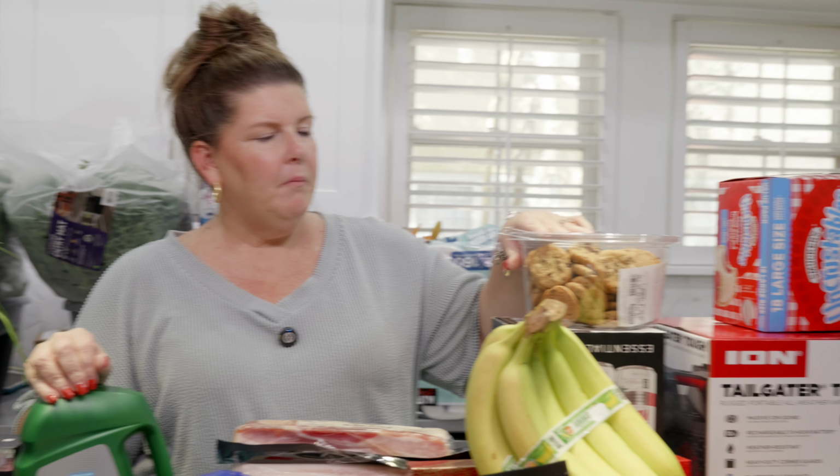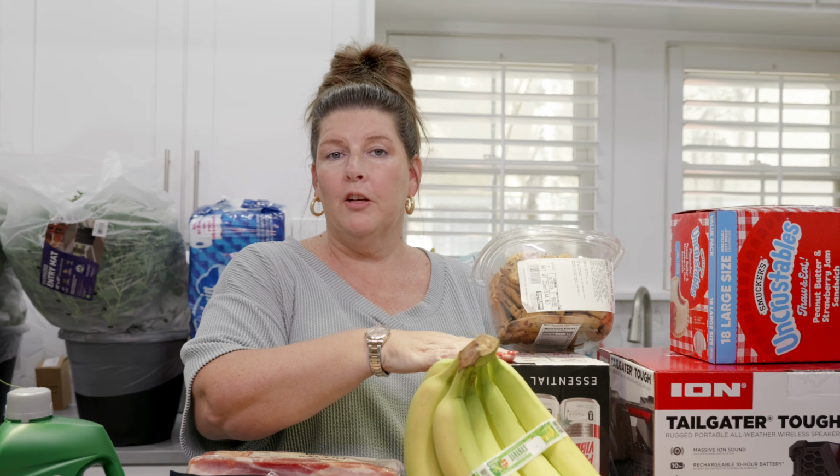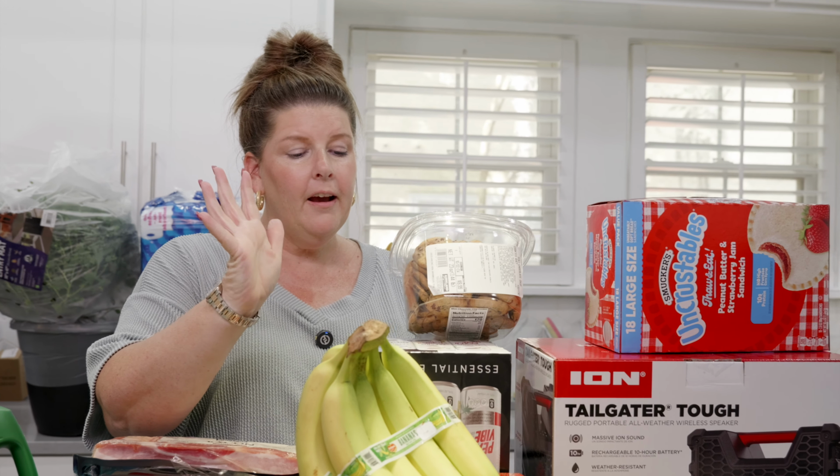I personally like the dishwasher soap versus the pods. I'm just not a fan. Sometimes the thing doesn't open. It's an ordeal. So I prefer the dish soap. For my daughter, everybody loves a chocolate chip cookie, and these are the perfect bite size. My son asked for Celsius. I know, but you got to choose your battles, people.